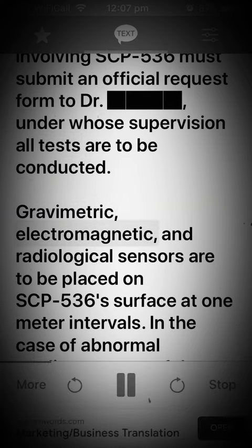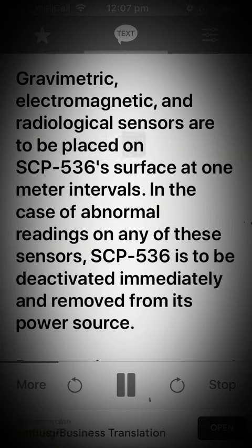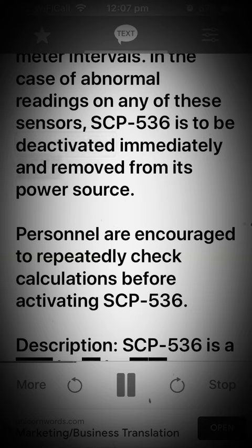Gravimetric, electromagnetic, and radiological sensors are to be placed on SCP-536's surface at 1 meter intervals. In the case of abnormal readings on any of these sensors, SCP-536 is to be deactivated immediately and removed from its power source.